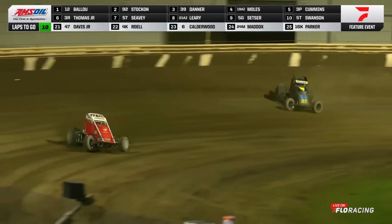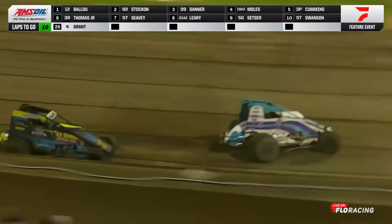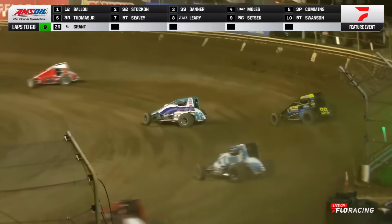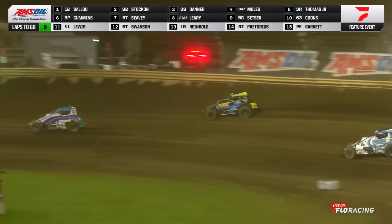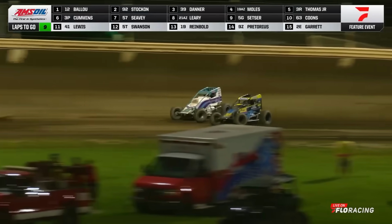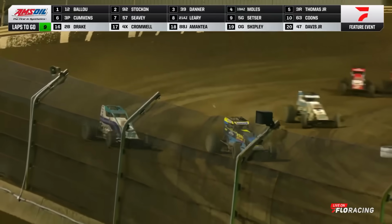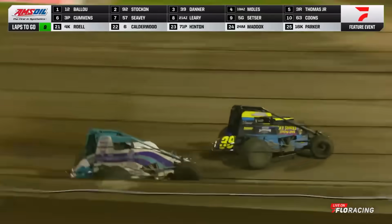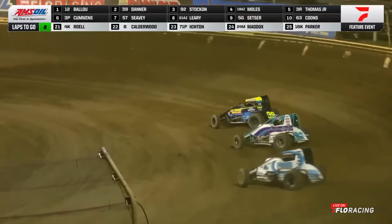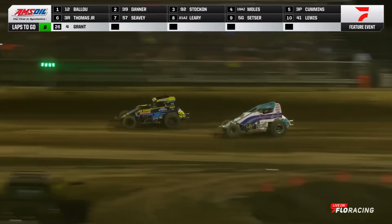Giving chase to the 12 of Ballou. Danner going to back her a little bit too hard to the outside. Stockin's there to capitalize. Retake second. Danner back to third. Moles and Kevin Thomas Jr. That'll be your top 5 for a minute here. Kyle Cummins fighting back to the outside in 3. Side by side with that second spot. Both drivers fly the Hoosiers through turns 3 and 4. Danner down to the inside. He's got it. Robert Ballou in the meantime turned the fastest lap of the race so far, a 13.553.